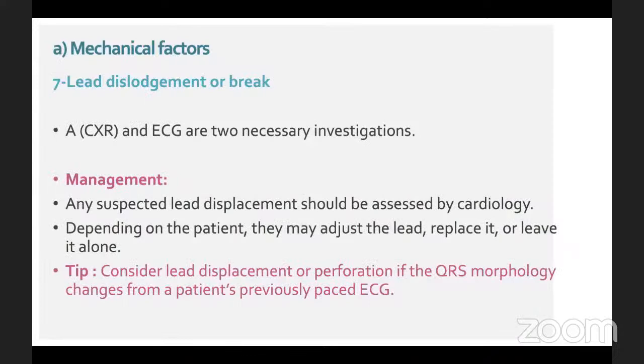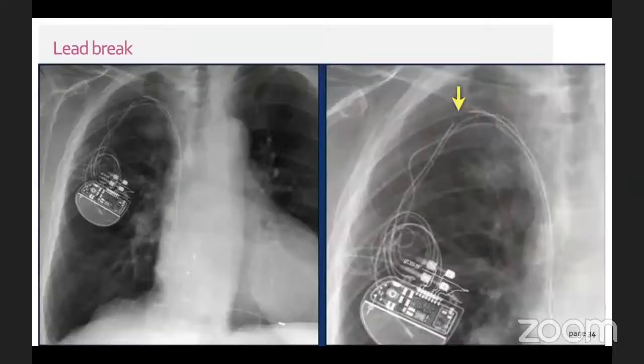A chest X-ray and ECG are two necessary investigations to diagnose lead dislodgement or break. Management: any suspected lead dislodgement should be assessed by cardiology. Depending on the patient, they may adjust the lead, replace it, or leave it alone. Consider lead displacement or perforation if the QRS morphology changes from the patient's previous baseline ECG. Here is an example of a patient showing a lead break, as you can see here. And also there is a coil of the pacemaker leads.